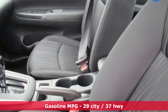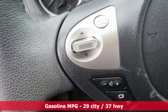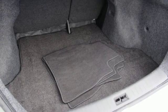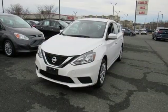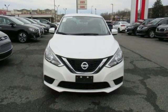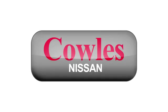Streaming audio, doors and push-button start proximity key, manual tilting steering column, wireless phone connectivity, manual telescoping steering column, continuously variable automatic transmission, gas pressurized shocks, and i4 engine. Innovation, excitement, Nissan. Hurry in today for a test drive.